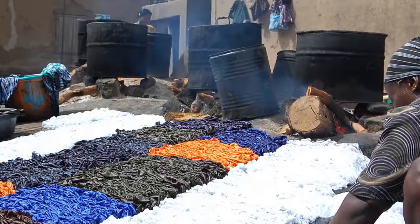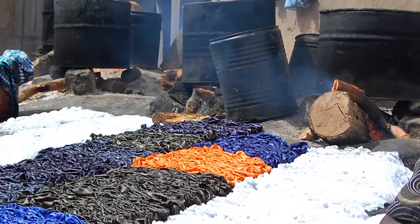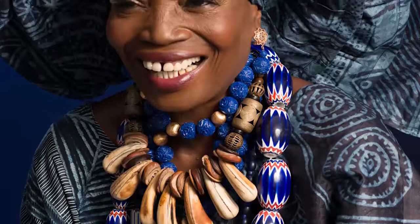ADIRE Eleko, on the other hand, traditionally uses starch paste as a resist instead of wax. A starched pattern is applied to only one side of the cloth so that there is a right and a wrong plain blue side. The starch can be applied through a stencil or painted freehand. Yoruba men usually do the cutting of the stencils while women paint the fabric.